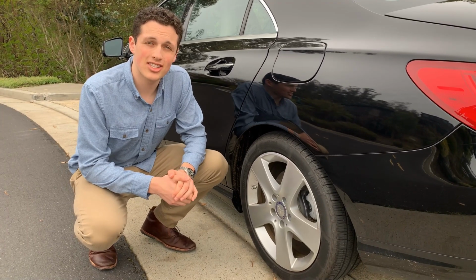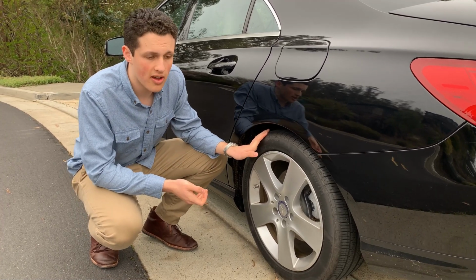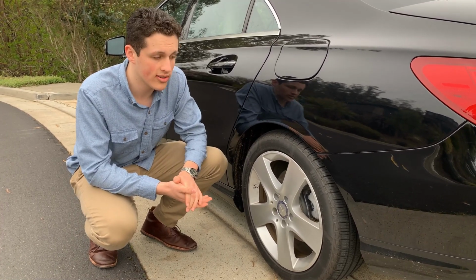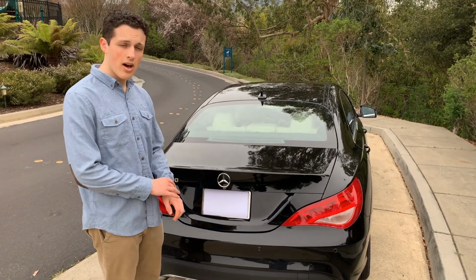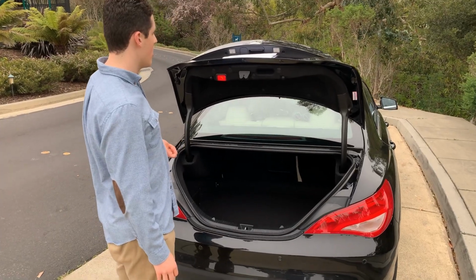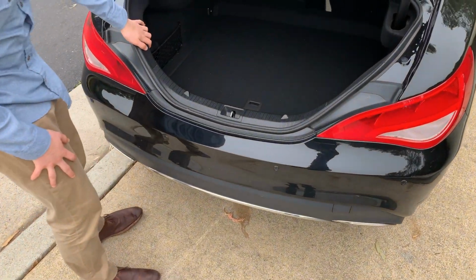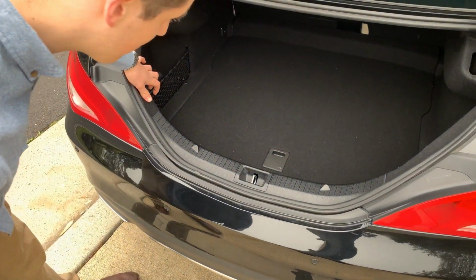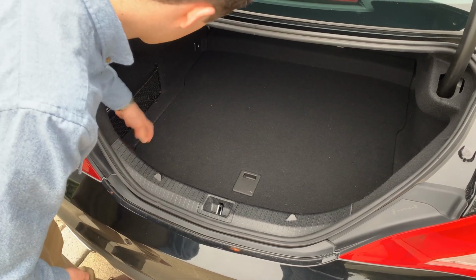This car has the standard equipment 17-inch wheels. These are 225/45 all-season tires. This car does not have a power trunk, so let's open it, and we have pretty small space in here, only about 13 cubic feet of cargo volume. Again, this is a very small car, so that's what you expect.